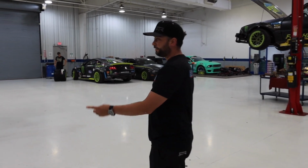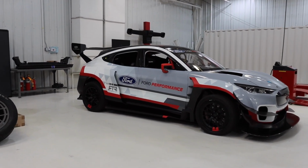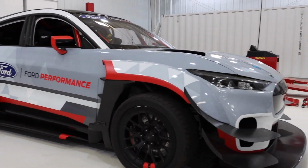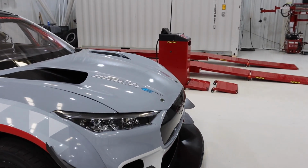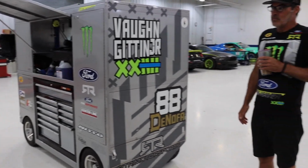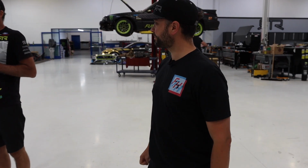We got the Mach-E 1400, our electric build. And then eventually it'll be a little segregated corner over there where we'll do some experimental builds like the 1400. So for the future, they'll be closed off, behind closed doors, which would be cool.